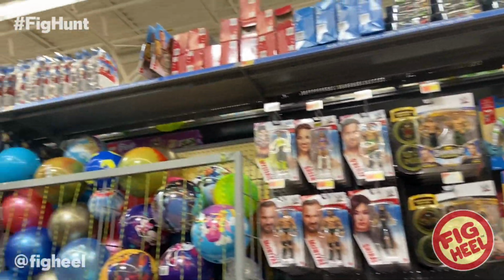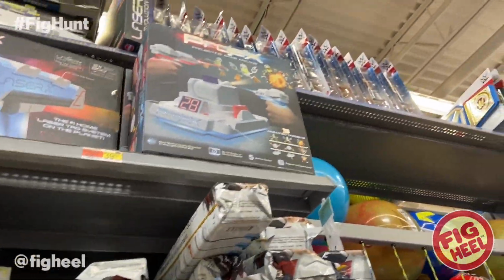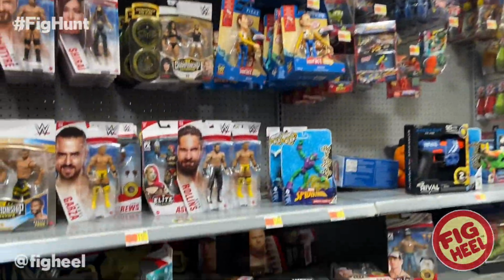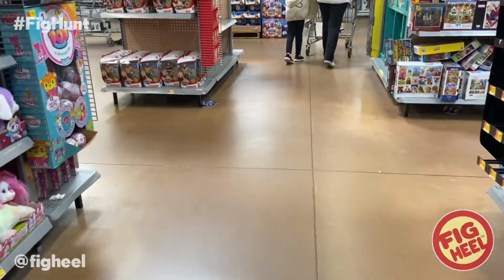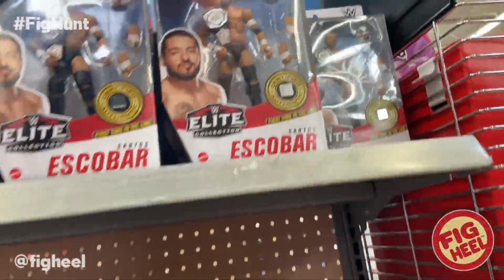Nothing really else, though, surprisingly. I thought there would be more Elites. I was kind of surprised there wasn't. But, I mean, it is what it is, right? Like, they're not stocking, I guess. But then I walked over here, and I realized I was wrong. They had a bunch of Elites.